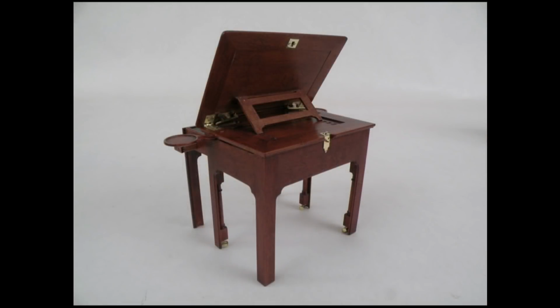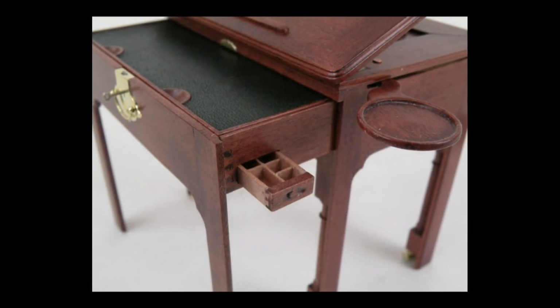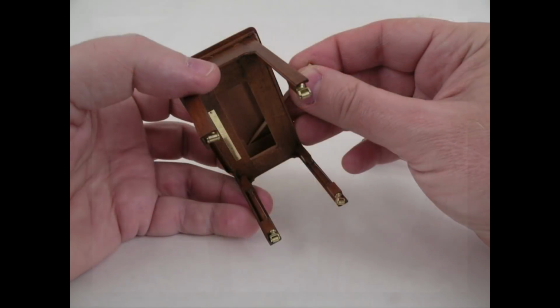The top comes up, it latches into place. The candle stands come out, the little ink drawer. The casters, they swivel. It's details. The details matter. You know, if I can see them, if I know about them, I have to copy them.